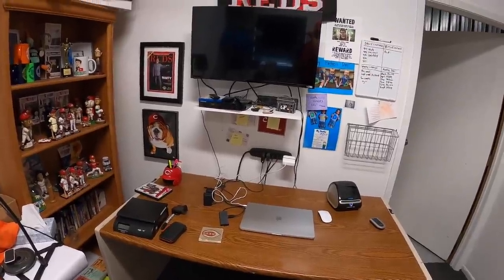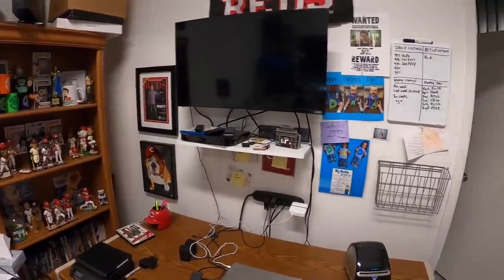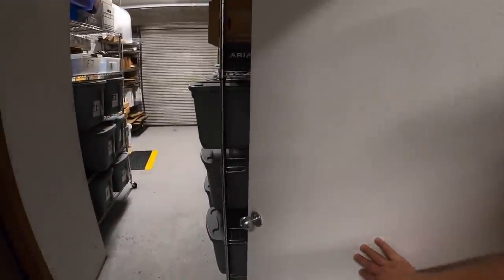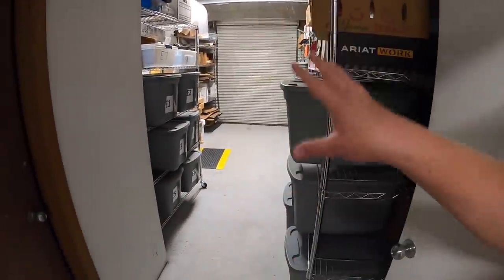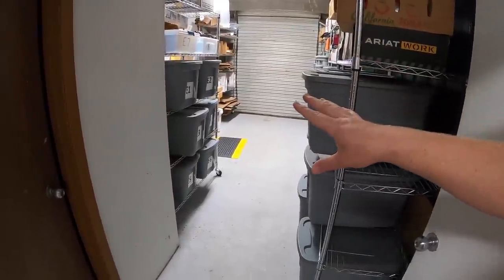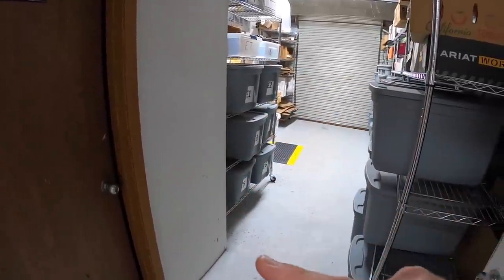Got a TV mounted on the wall. A lot of times I'll watch YouTube or baseball games or something, just pass the time while I'm listing. And then I'll come back in here into the warehouse portion. This is about 600 square feet. Total square feet's 1,000. So about 600 warehouse and 400 office. I do have a restroom, which is really nice.